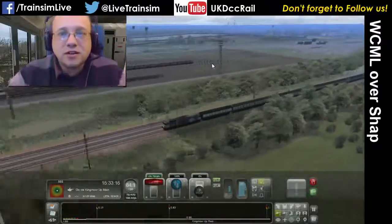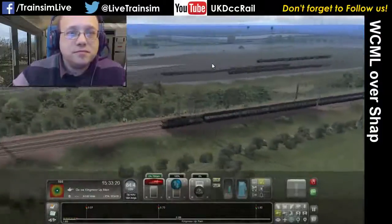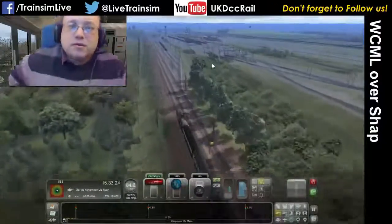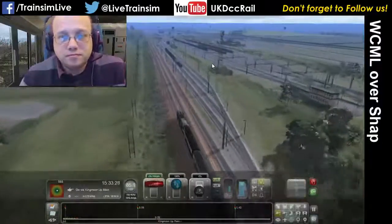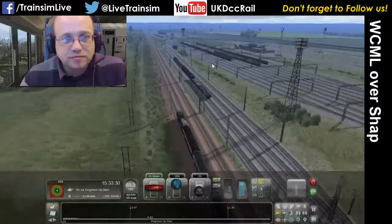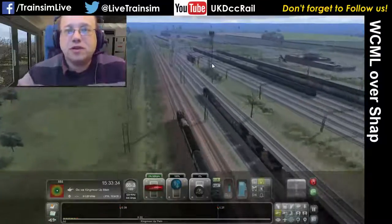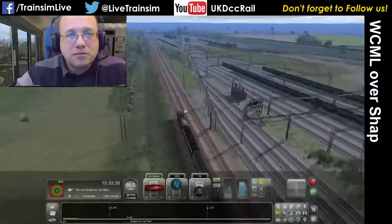So there's that yard I was just talking about. I've got the other half of the yard here. Oh, AWS just went off. Get back in the cab in a minute. So got more of the yard here, and we've got more coming up here, and then the TMD a bit further down.